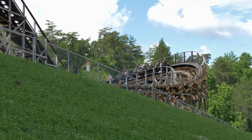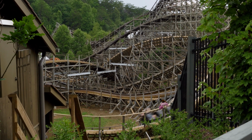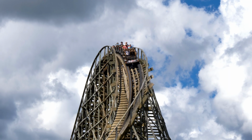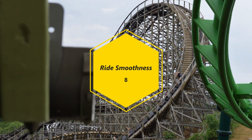Granted, the coaster did undergo some major track work in the previous season, but I thought it was still running acceptable for a GCI. There are moments where it gets a little rough, but never enough to deter me from taking another spin. Considering this a wooden roller coaster, a score of 8 for ride smoothness sounds right on par.